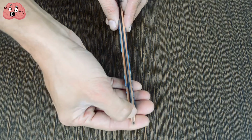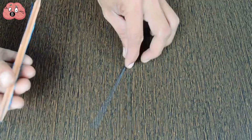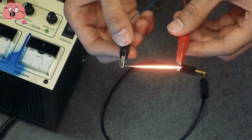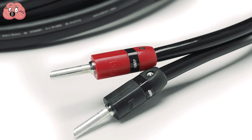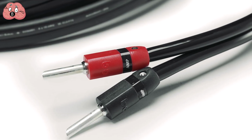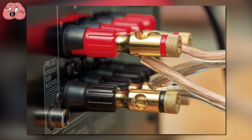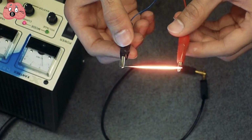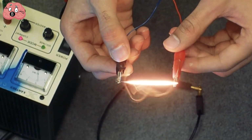You simply strip the pencil so you have just the raw lead and then split that into 4 parts, each containing 3 to 5 minutes of light. Using a wire like speaker wires from your car, attach the lead to the terminals of your car battery and tie them to the lead. At each end, the lead will begin to glow brightly as it acts as a filament.